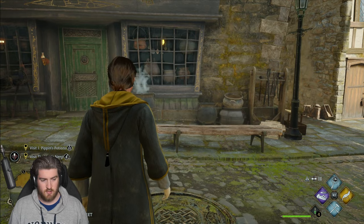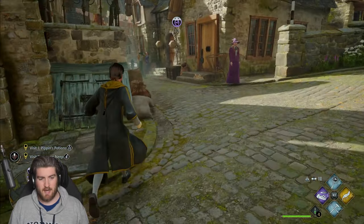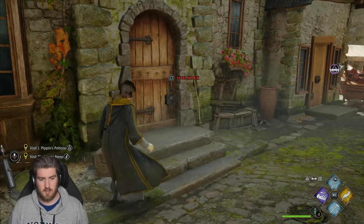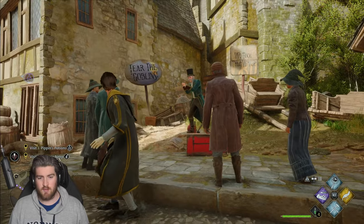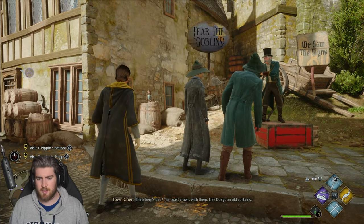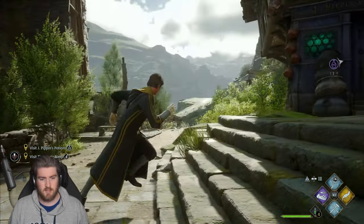Appreciate that. Okay, we need to visit the potion shop and the Magic Neep. But yeah, Hogsmeade is a really cool town, actually. It's pretty badass, I must say. Locked, level 2 lock. Okay, so we'll unlock certain places as we level up and go through this story. Fear the goblins. I thought that said tear the goblins. I was like, what does that even mean? We saw the signs. The music in this game is pretty lit, though.